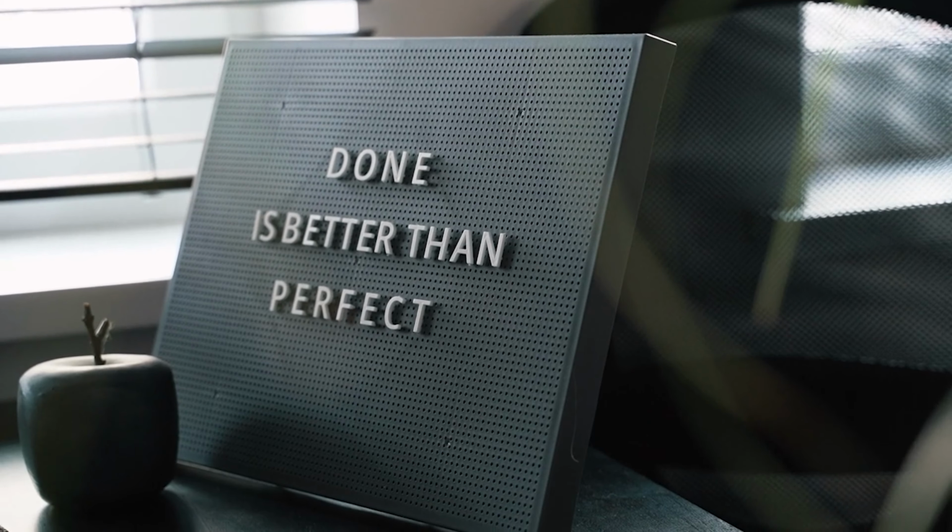This one is one of my favorites. Done is better than perfect. I understand the pressure of when you're building a game and you put so much work into it that you just want it to be perfect.